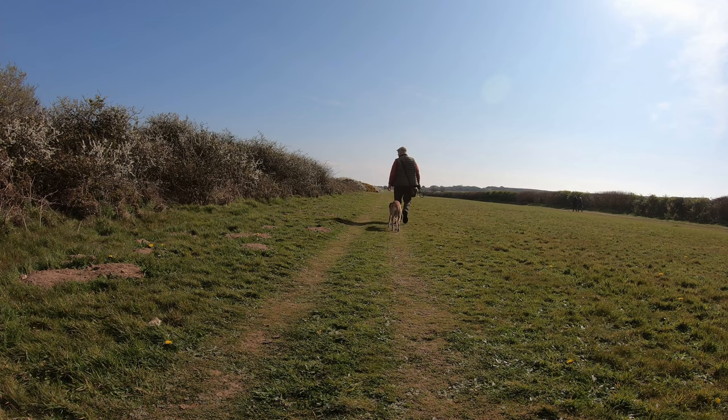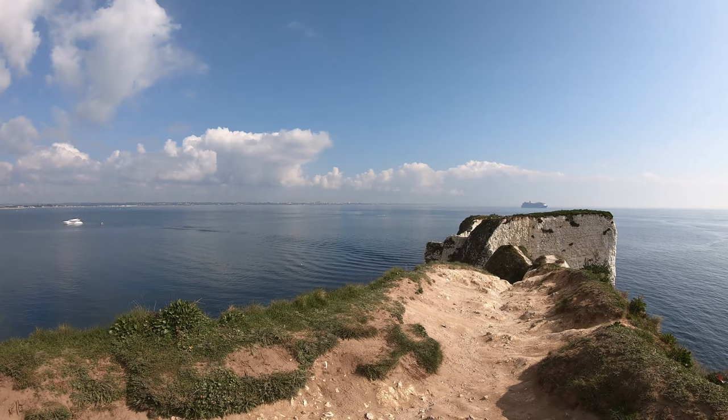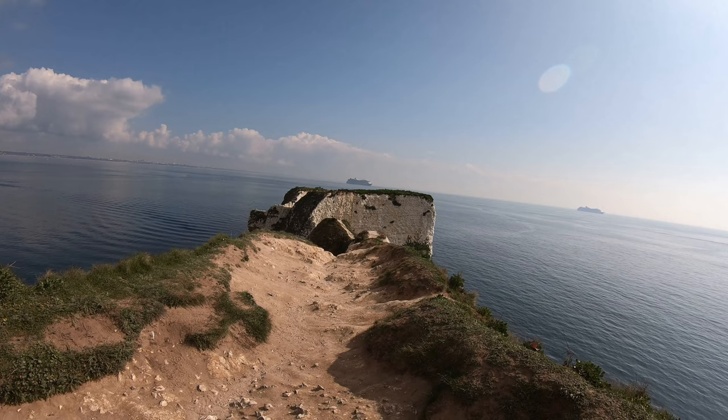Well, we've made it to Old Harry Rocks. Now, I'm not going to get any closer to the edge. Logan is on a tight lead. So, let me show you what we've got here. I say we are at the most easterly end of the Jurassic Coast. It's basically three chalk formations, a stack and a stump. It used to be part of a long stretch of chalk between the Purbeck Peninsula and the Isle of Wight.